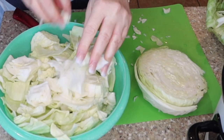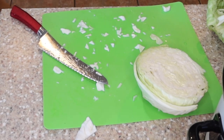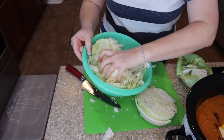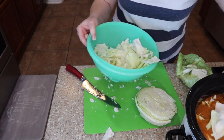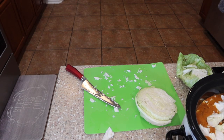All right, let me rinse this real good. Rinse this, and I'm going to start adding it into the container. I'm going to rinse some more. I don't think this part got rinsed super well.